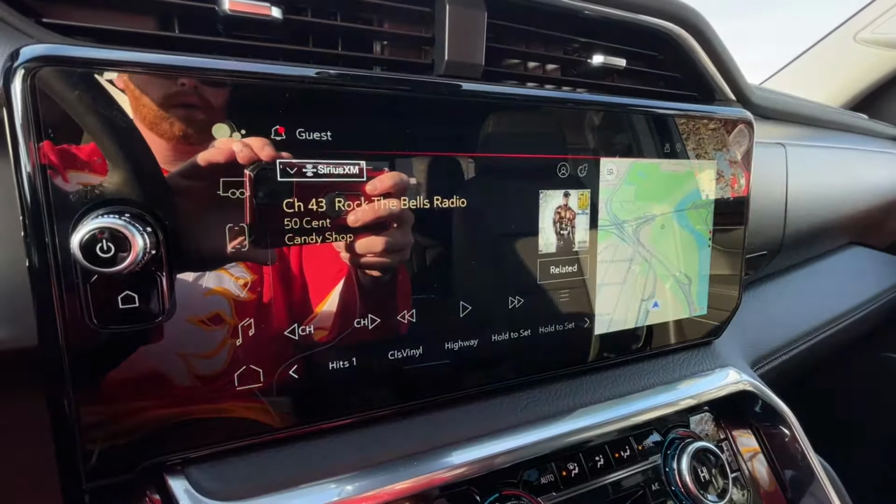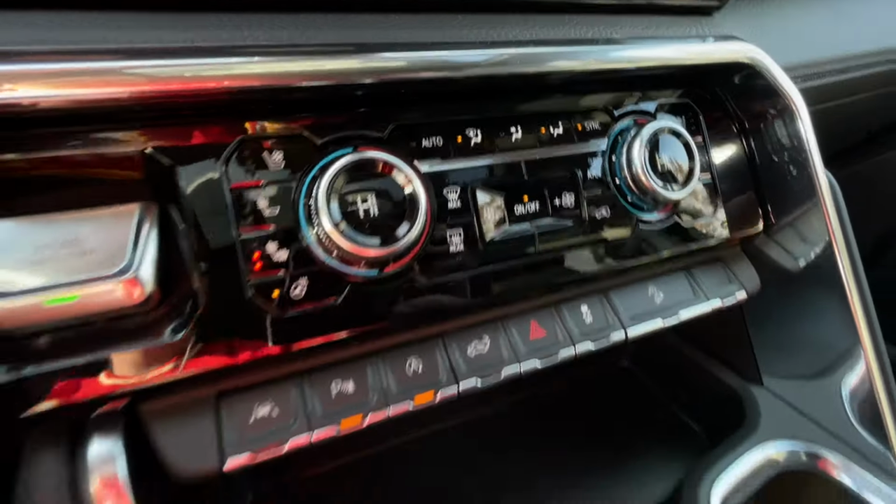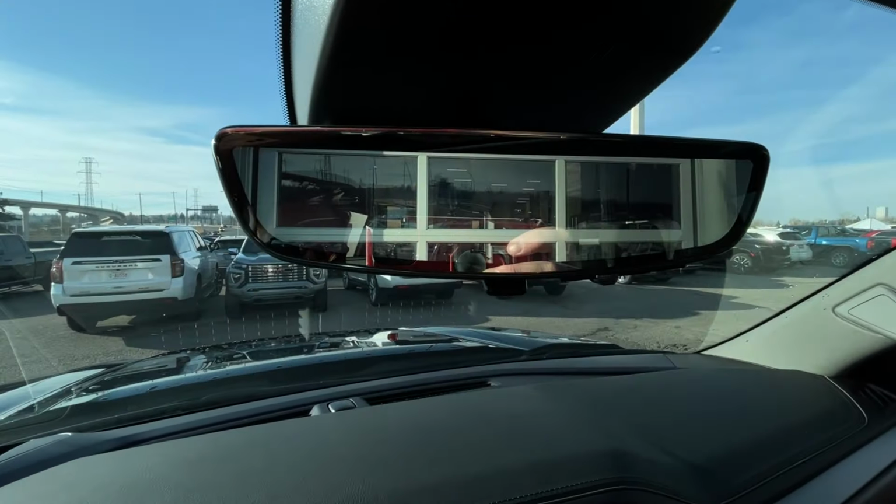touchscreen complete with Android Auto, Apple CarPlay, and navigation, push-to-start ignition, dual-zone climate control, shifter and integrated trailer braking can be found here in the center console, Bose audio all throughout the vehicle, and the rearview mirror camera.